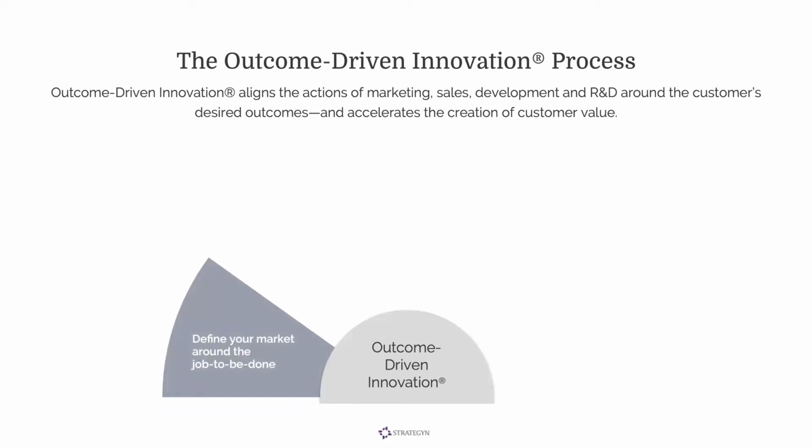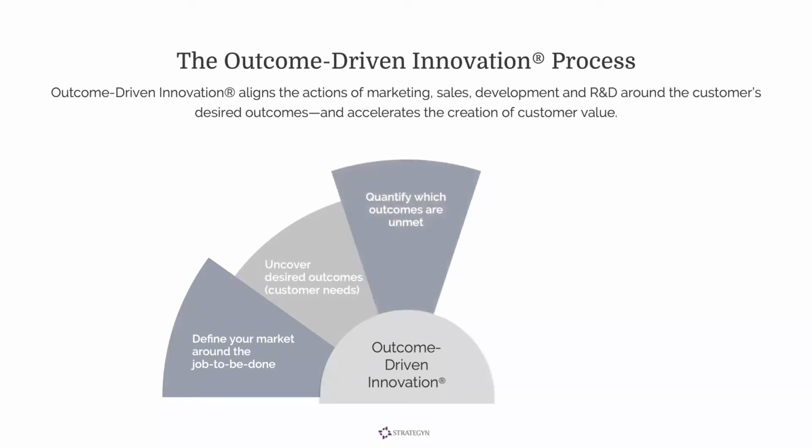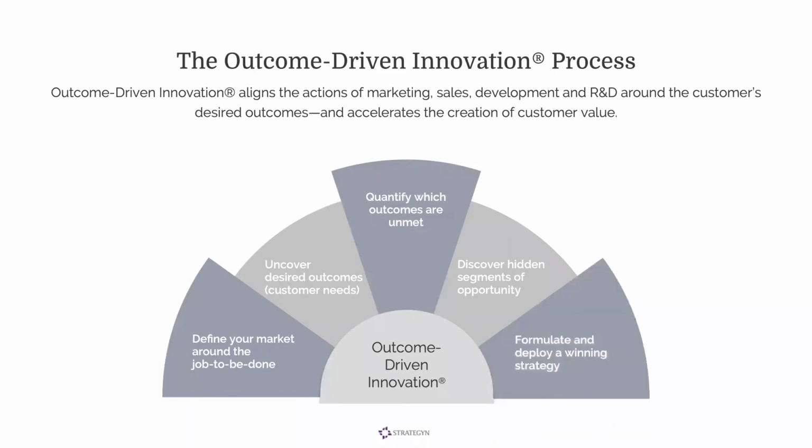Not around a technology or a product. And then we define needs as those measurable outcomes. And then we uncover the most underserved needs through quantitative research. And then we segment the market into smaller pieces, groups of people that have different unmet needs, even though they're all trying to get the same job done. Right? And from that, you can start building out your strategy to grow your core market. And that's really the formula to success in growing from the core.